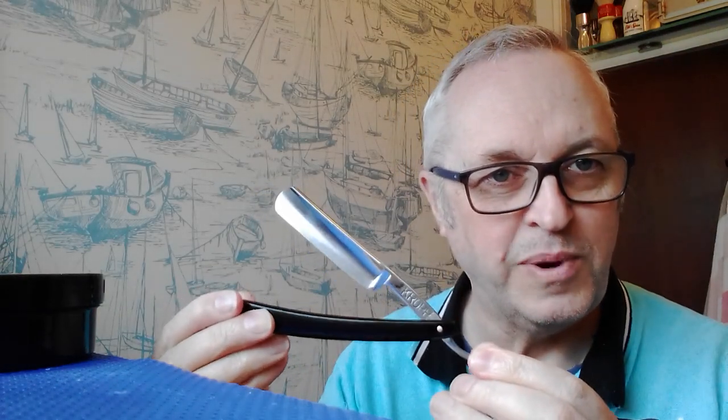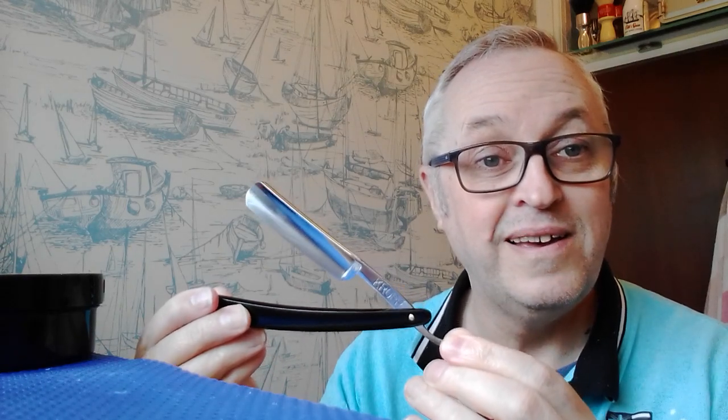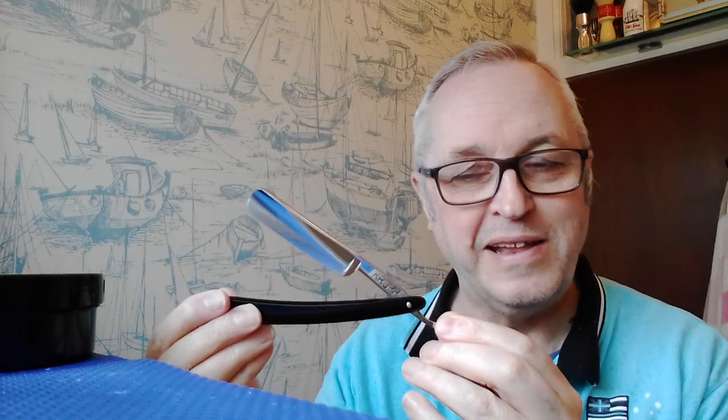And here it is, guys, and really all I have done to it is put on a little bit of polish. I just brought it up by hand. It's absolutely beautiful. Made and ground in Sheffield, England. So I'll be shaving with that lovely razor today. Well, I just drained some water from the sink.